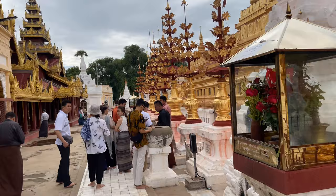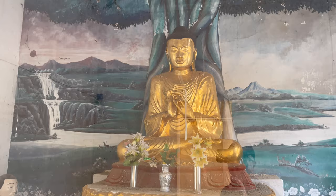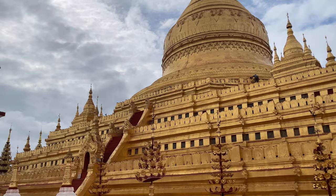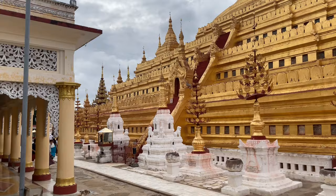And a big drum over this way. And over here behind the glass, they have a seated Buddha underneath the Bodhi tree, and then the monks are praying to him. So it looks like that guy has a stick, so they might be like pulling out little trees and stuff that start growing on it. Too bad, I would like to have been able to climb up there and look around.